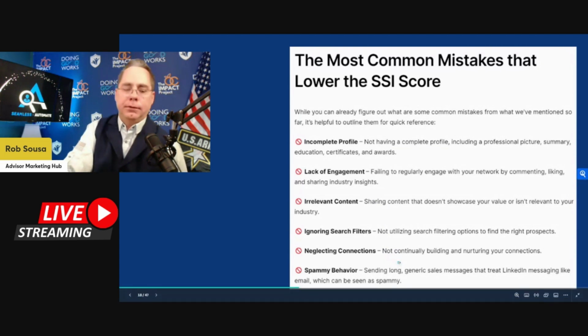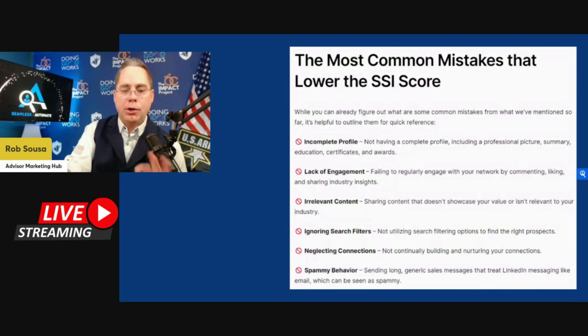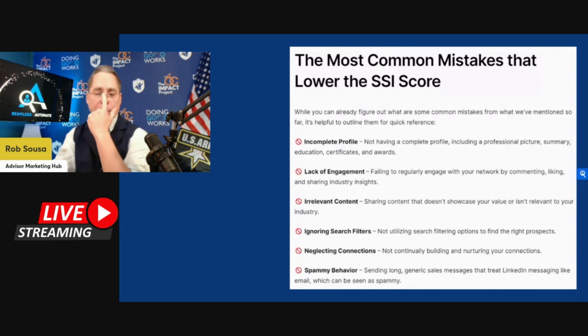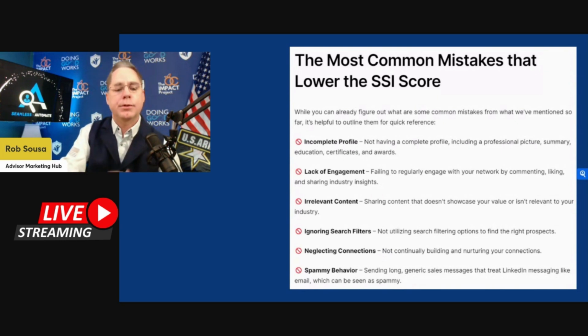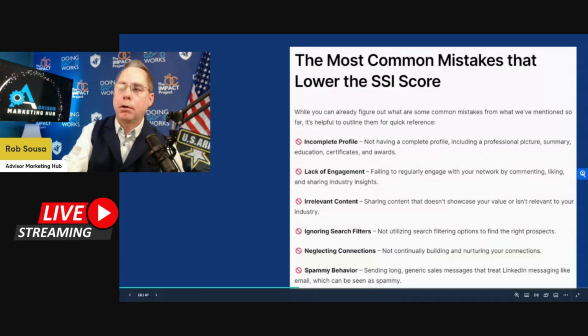And then neglecting connections. You've got to make sure you're engaging with your regular connections on a regular basis, otherwise LinkedIn again sees you as a one-way contributor and they're going to lower your score, which means they're going to show your posts... literally, they will reduce the exposure of what you're posting on LinkedIn by as much as 85 to 90% if they see you not doing these other things. And so your impressions, the number of times your post is served up in somebody's feed, can go down 80 to 90% compared to somebody who has a strong SSI score.